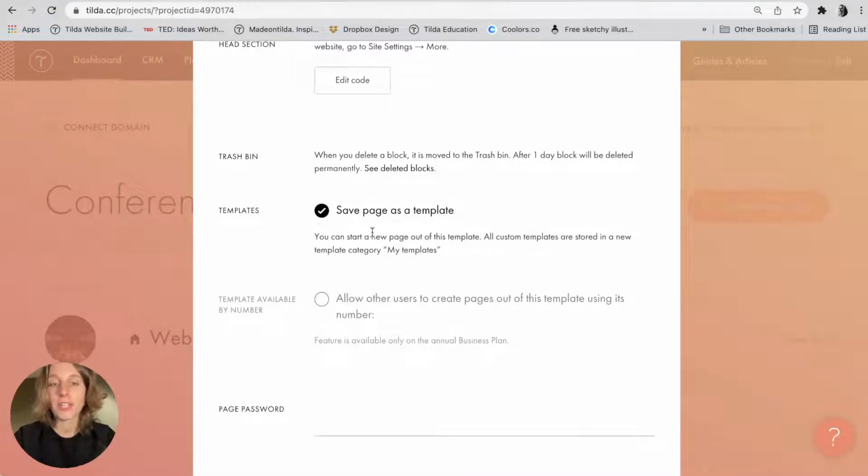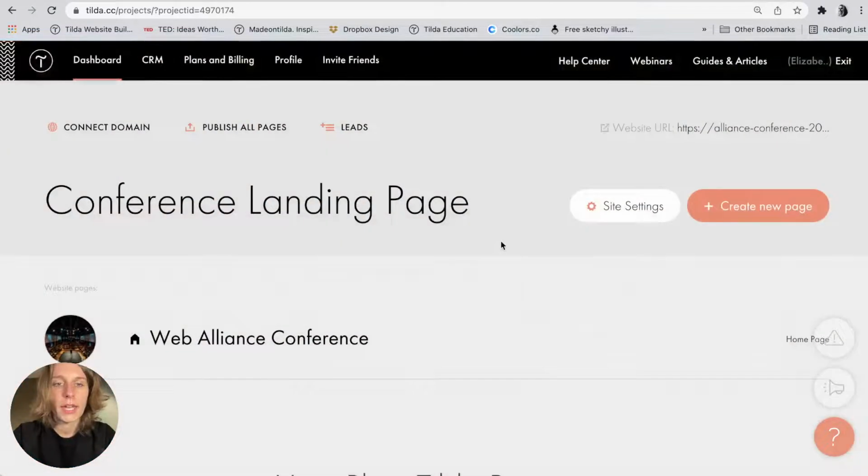So you can save any page, literally any page, as a template. Then if you're paying for the annual business plan, you can also allow other users to start from your template. Otherwise, only you are allowed to use your template. You cannot share your template, but you can save it as a template. And let's see what happens.